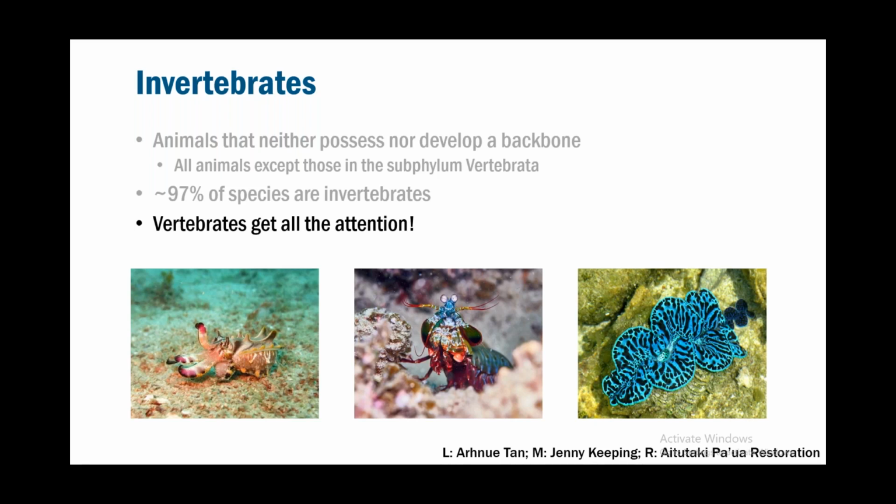What I'm here to advocate for today is that invertebrates also deserve our love and our protection and our attention. And the reason is because in addition to just having so many animals in this category, they are also super important to their ecosystems. As I mentioned, they clean up the ecosystems for us, they cycle nutrients, they serve very important parts of the food chain, and more.